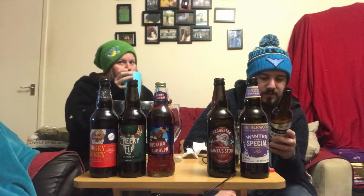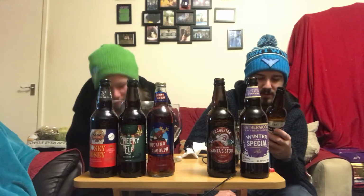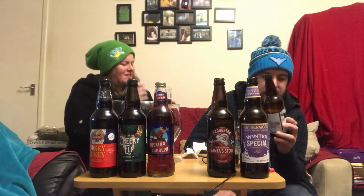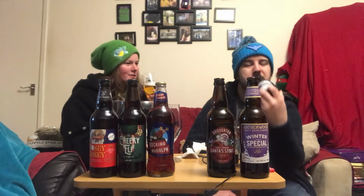I think this one's mainly for export again, because it's got so much foreign writing on here. But the brewery is in West Yorkshire, so I look forward to... I think I can still taste the other drink, because I still have the chocolatey taste from the other one.